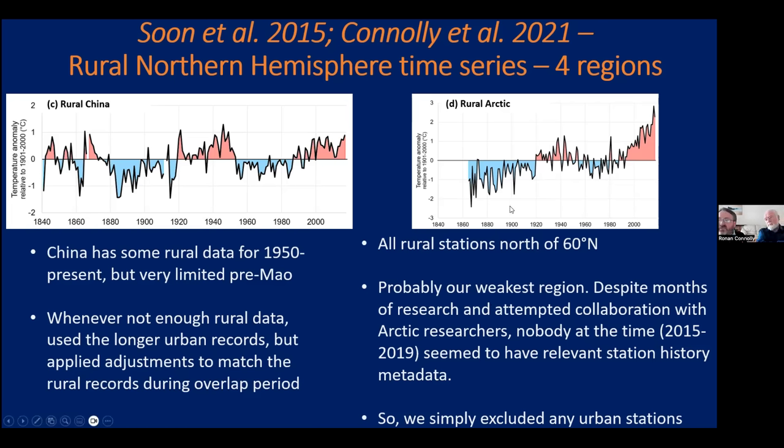And this region, rural Arctic, that's actually our weakest. We had been reaching out to researchers in the Arctic stations saying, can you give us any information on the non-climatic biases? And everyone has drawn a blank. It's only in the 2022 paper that we finally are starting to get people saying, yeah, this is an important problem. So for the Arctic, we just said, get rid of all of the urban stations. And what you'll see is of the 4 estimates, this is the one that shows the most warming. And so we don't know how climatic this extra warming is, but that's what you've got.